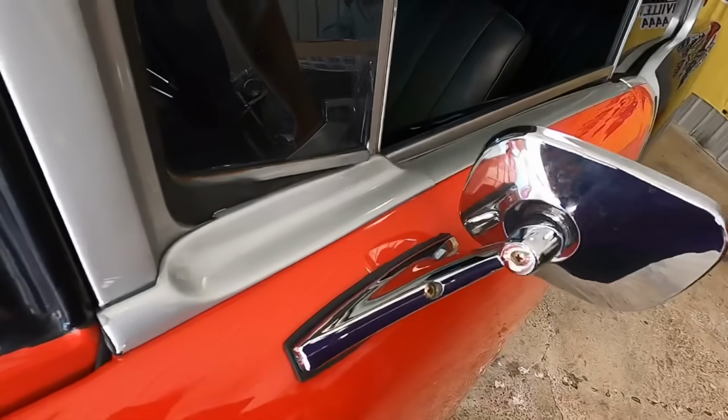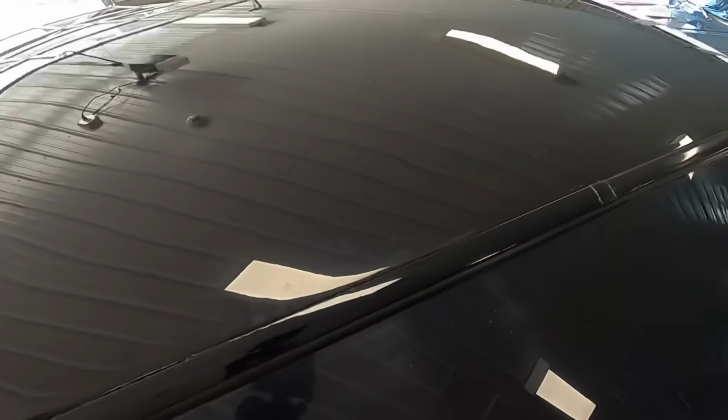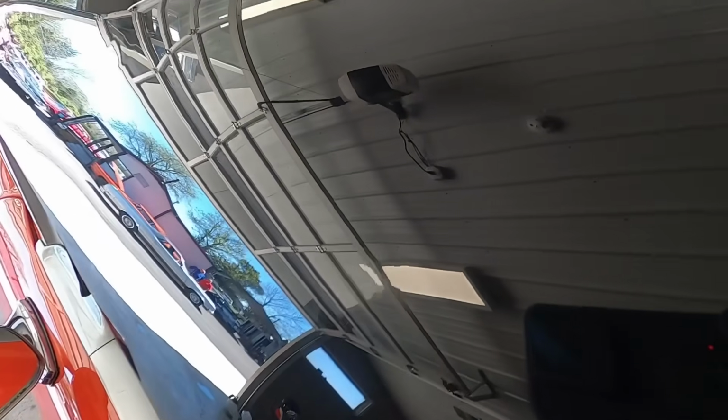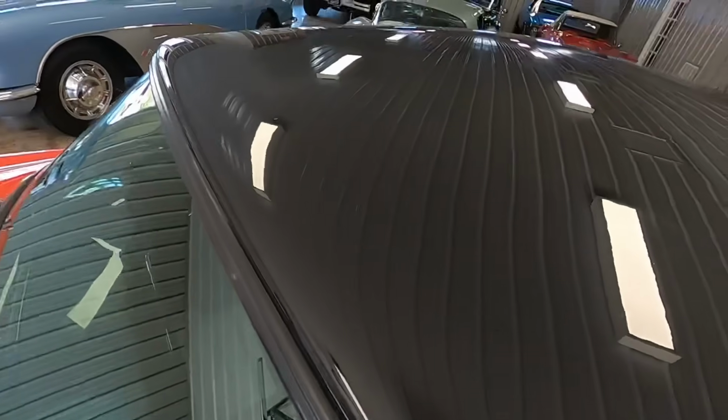Mirrors on this one are in decent shape. This right here is also dented. Looking over your roof again. Chips around on your trim. She's got some imperfections right here. Trying to make it pop up here. There's some right there too. A little waviness, you see that right there? And right here. Just imperfections, nothing major. I just seen them in the paint and pointing them out.